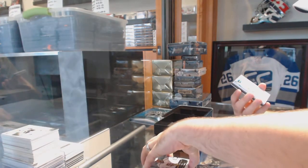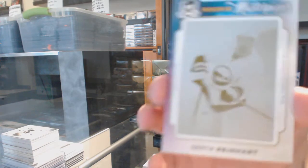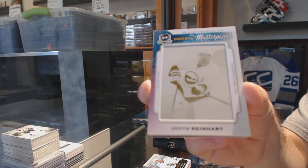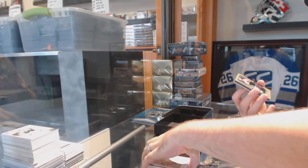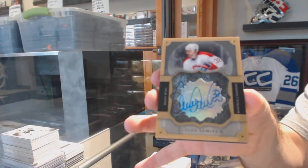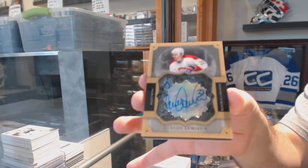We've got, for the Islanders, rookie match pieces 101 printing plate, Griffin Reinhardt. And we've got a brilliant autograph for the Montreal Canadiens, Claude Lemieux. There we go. Random's coming up right after this.